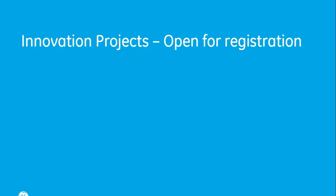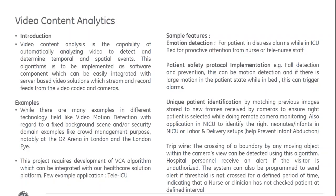Let me quickly move on to the next portion, where I wanted to touch base on the three innovation projects that are open for registration under Healthhack. The first project is on video content analytics. So this is tied back into the digital ICU solution that I talked about. So it's about video content analysis.